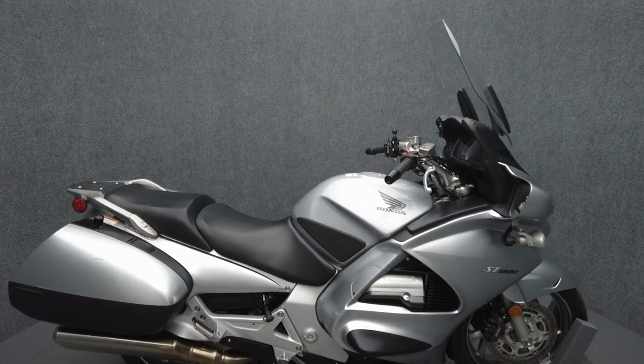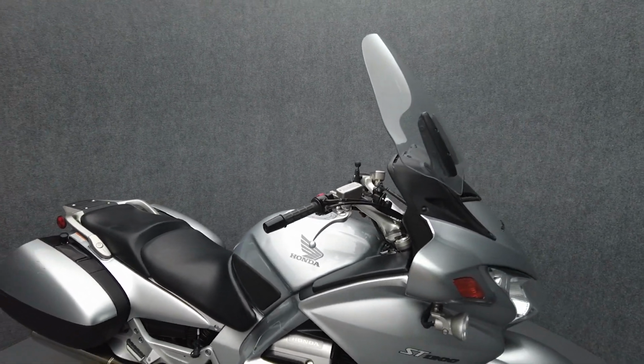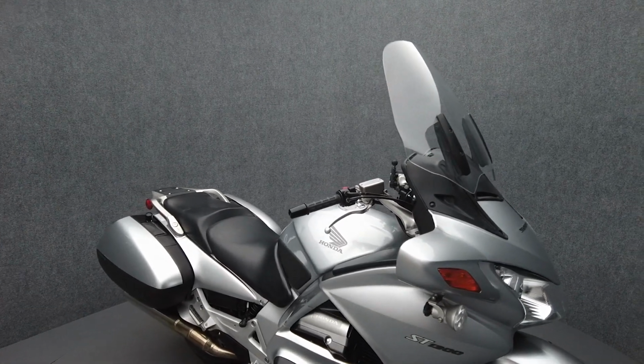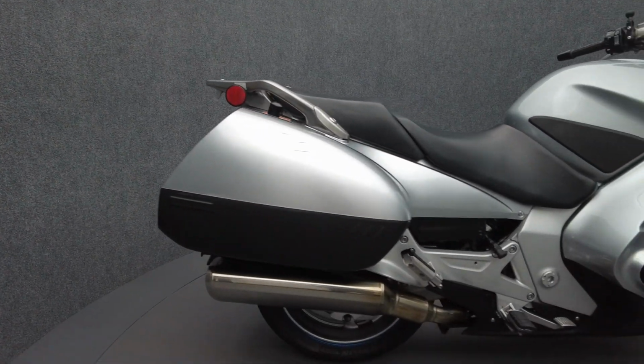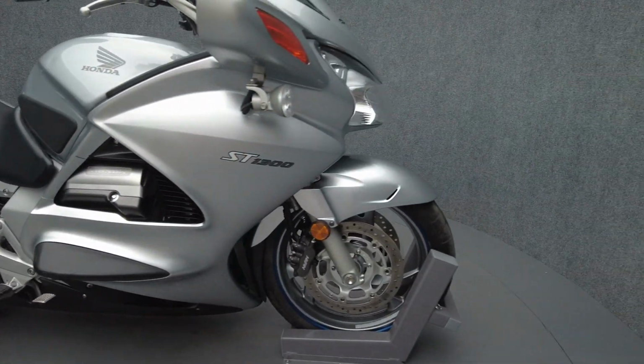This 2007 Honda ST1300 with 61,674 miles passes New Hampshire State inspection and runs well. It comes equipped with an electronic windshield and has been upgraded with tank pads. Friendly ergonomics, agile handling, and a hard-working motor make the ST1300 a versatile sport tourer that can play a variety of roles for a wide range of riders.